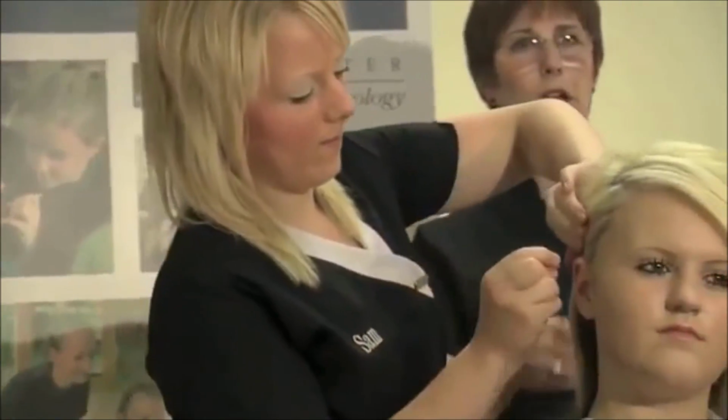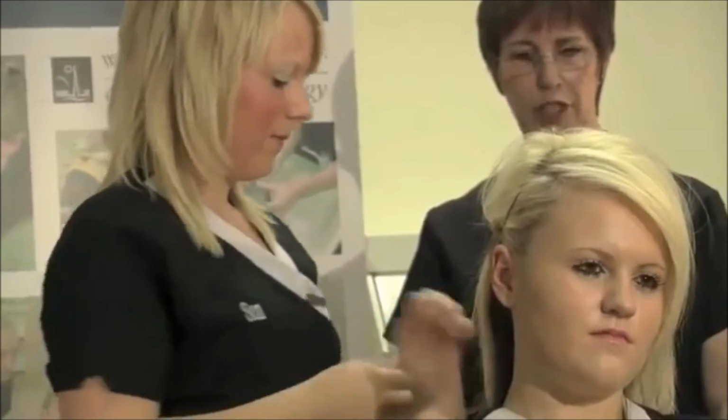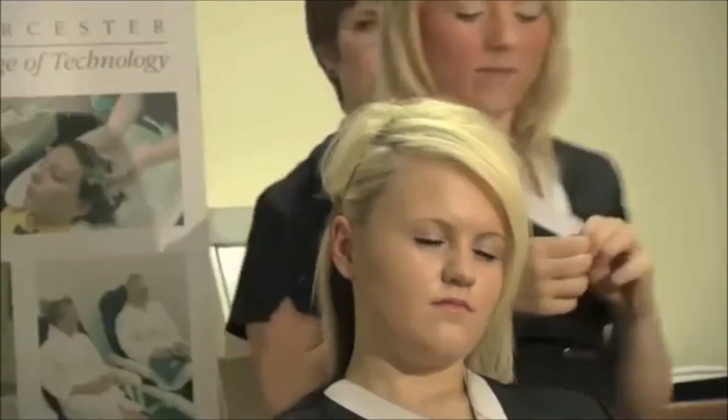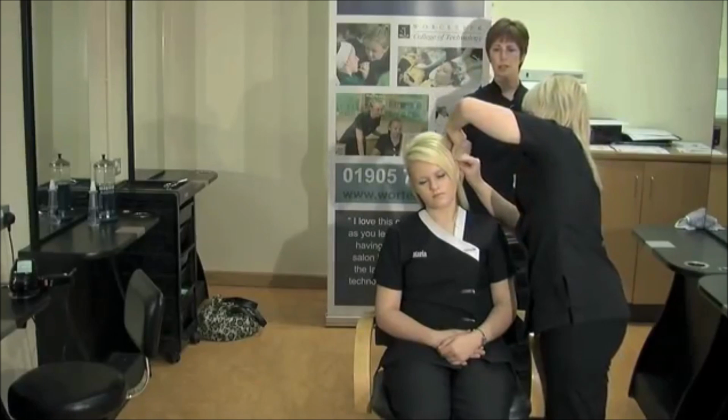Sam's showing you the correct way now by using the fingers on the other hand to open it, and she's got the trolley just where she needs it. So she's not straining her back or her side trying to reach tools and equipment. And you can see there she managed the job just as easily by using her fingers.